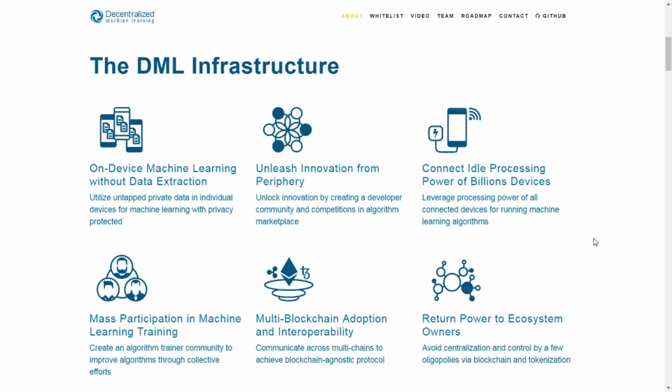The other interesting part of it will be that they are encouraging participation in the machine learning training. So they will create an algorithm trainer community to improve the algorithms through collective efforts. That's the fine-tuning that I mentioned in the last chapter. They will also have an interesting multi-blockchain adoption and interoperability, which means they can communicate across multi-blockchains to achieve basically a blockchain agnostic protocol, which is going to be the key for the future. I think if you are stuck with one blockchain, then you're going to be limited in application.